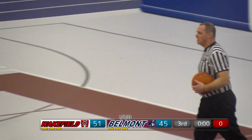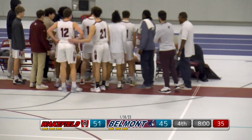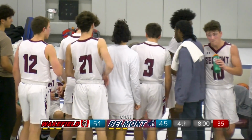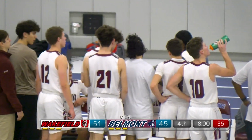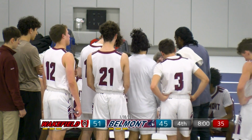And that's not going to count because the buzzer had already gone, the refs say. So we end the third quarter with Wakefield up 51-45. That two-pointer at the end for Belmont was crucial. Cuts the deficit from 8 to a seemingly much more manageable 6. And they're going to be looking to try to continue that momentum going into the fourth quarter. Just a short break here before we'll get underway again, as both teams try to take in fluids and get ready for this fourth quarter.